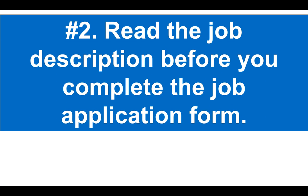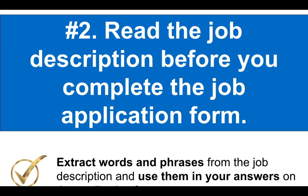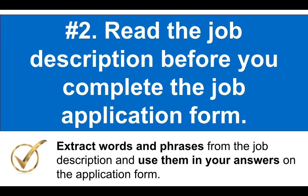Tip number two, read the job description before you complete the application form. Now, why do I say that? Well, this will then enable you to extract words and phrases from the job description, and then you can use them in your answers on the application form. And that's a really good thing to do to make it easy for the person marking the application form.